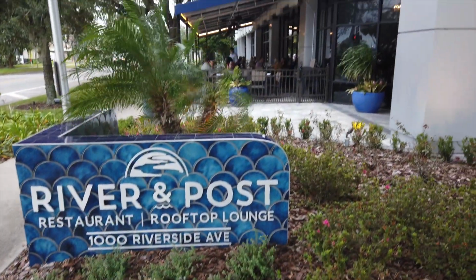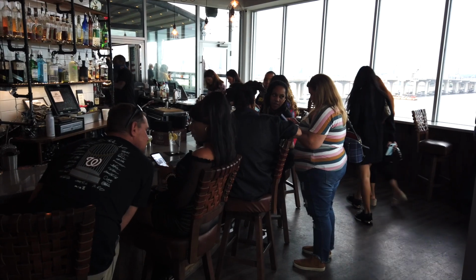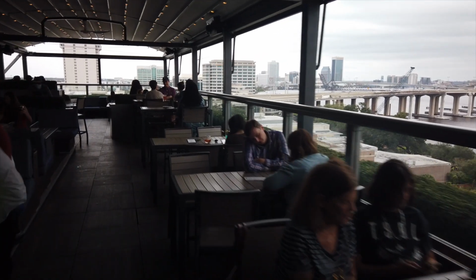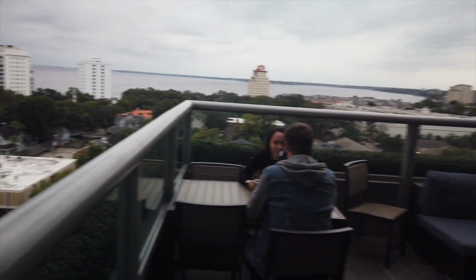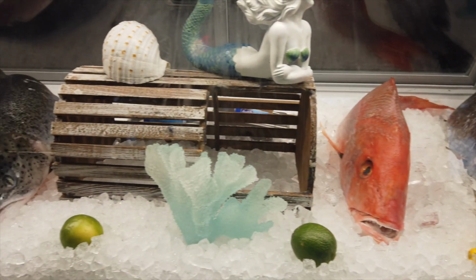Speaking of cool places to hang out, a couple of very trendy newer restaurants. Sure. River and Post, which just opened half a block from where we are right now, has this incredible view where you see all of the Jacksonville skyline, North and South Bank, and the St. Johns River, and it's just a crazy, amazing view. And their drinks and food are awesome. And there's another rooftop restaurant.